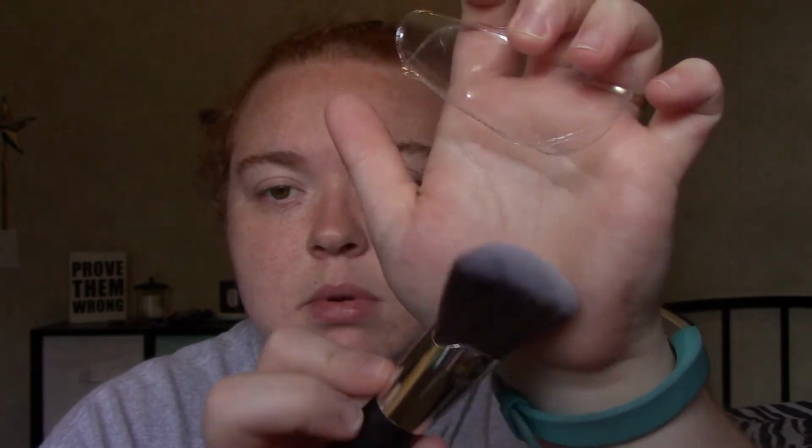So then I have the Beautifully Bare blending brush, again with the short handle, and it's almost like a very thick fan brush. But I plan to do contour bronzing with it, so I think it'll be fine for those purposes. So if you go to buy the Beautifully Bare brushes, just know that they are short.